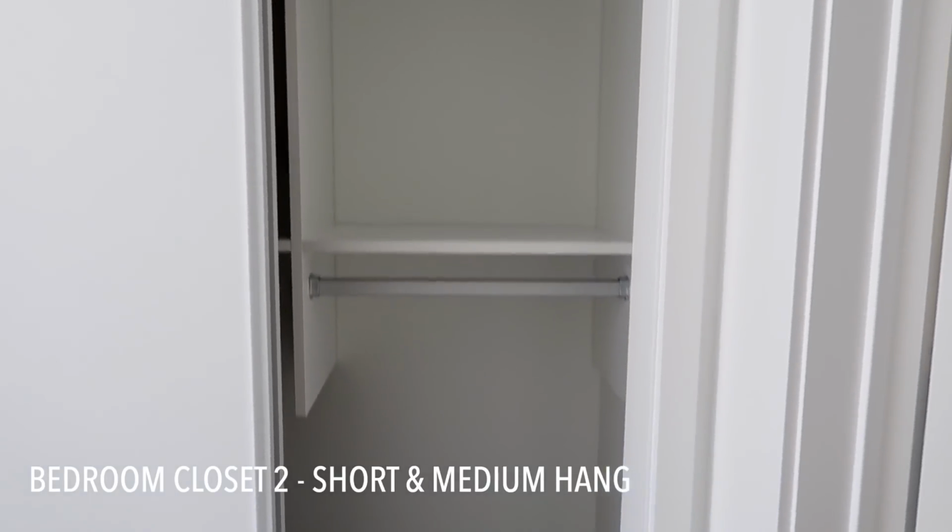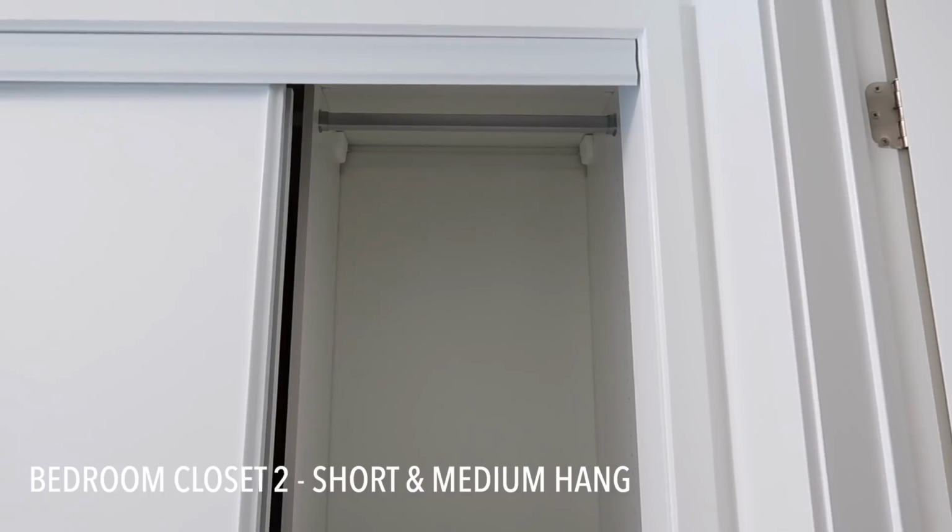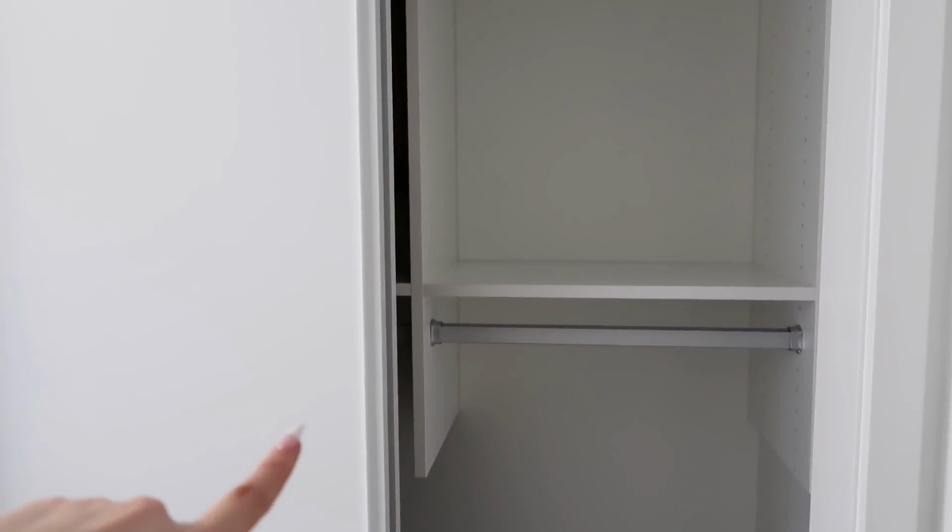So this is my closet to my left when I am in my bedroom. The first one I showed you guys was my right. I love this because it's literally split in half. I'm not really a big fan of these doors, but what I'm going to do is organize it so that when I want, let's say, my black clothes, I go to the right. So it just makes it really super easy.